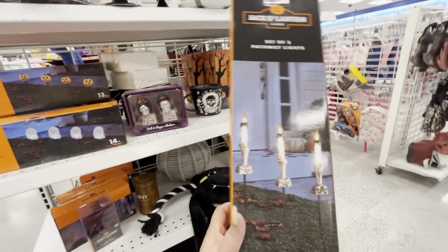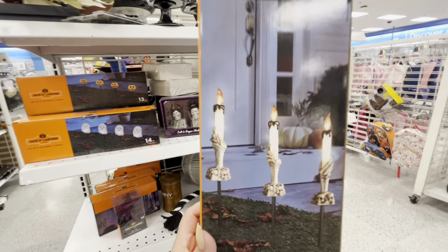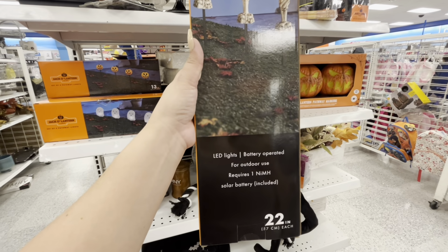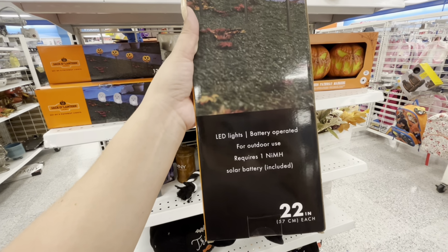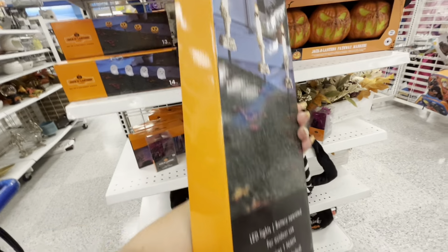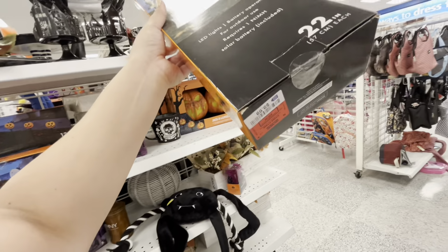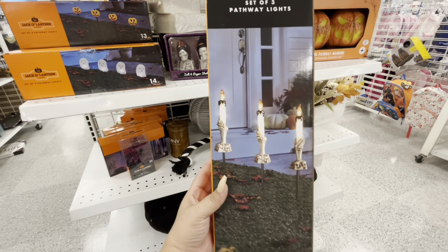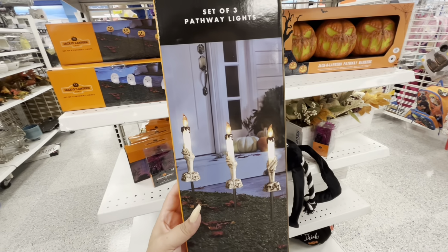Look, they're stakes with the candles and skeleton hands. They're a drippy candle set of three. Let's see. Battery operated requires one. I don't know what that means. Solar battery included. But does it have a timer? Wait, but if it's solar, $10. They should turn off and on by themselves, right? They're cute. I really like them. I think my friend might like them. I'm gonna send her a picture.